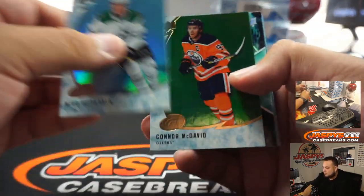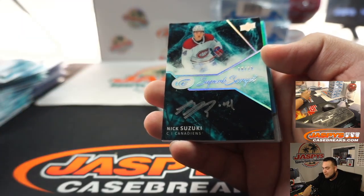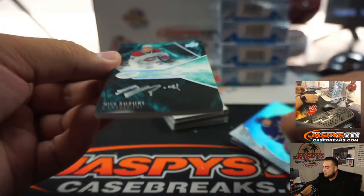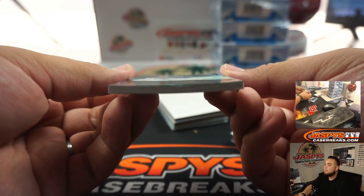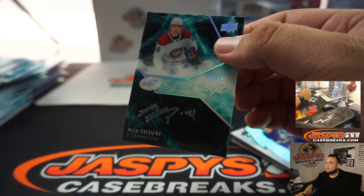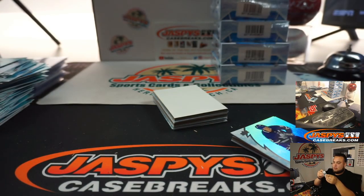Yeah. Okay. There's bandages in the cabinet. Nice, and a Nick Suzuki. Superb Scripts. It's like bent. Well, it's not bent, but you know what I mean. Some of these acetates. Very nice, though. For the Montreal Canadiens going to Nicholas.